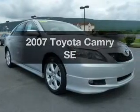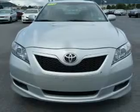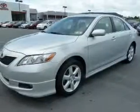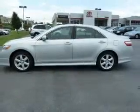Introducing the 2007 Toyota Camry. Travel the roads in style and comfort in this great vehicle. With an efficient four-cylinder engine that responds smoothly to its five-speed automatic transmission. Brake safely with the anti-lock braking system. Let the sun shine in with a sunroof.